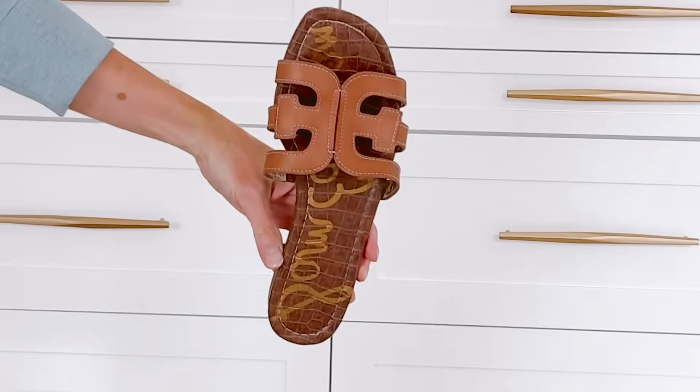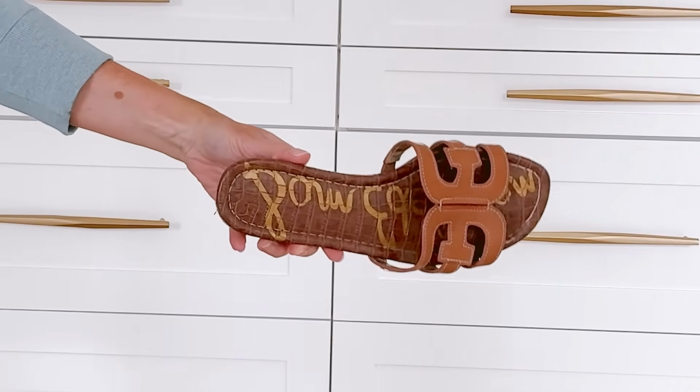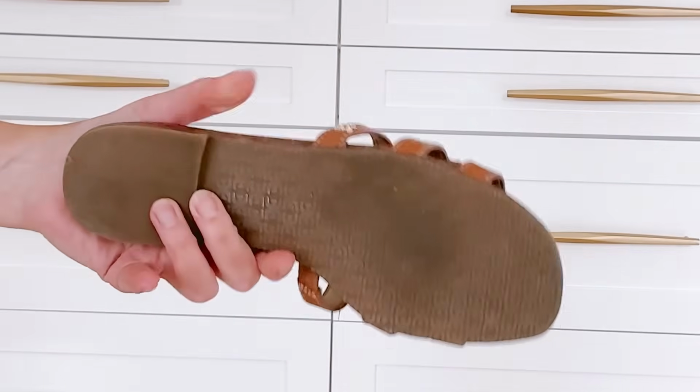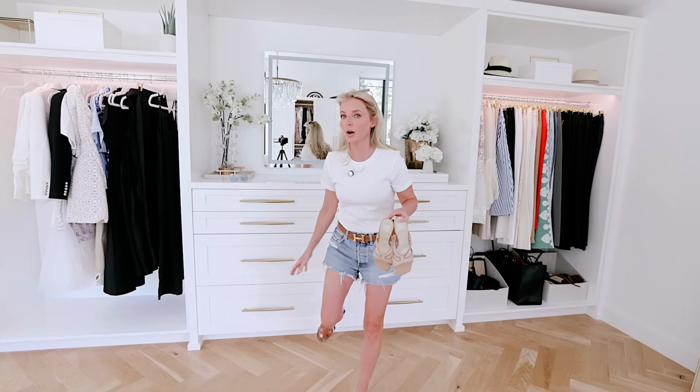Another one, this pair I'm wearing right now, is this pair I've had for years. They are a dupe for an Hermes pair, and they are very comfortable, chic, simple, and just a great neutral versatile sandal to have. That's an awesome swap for a flip-flop.